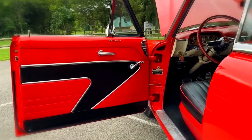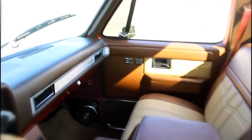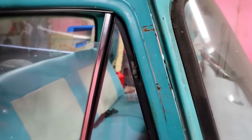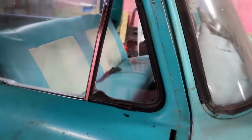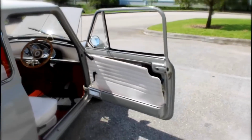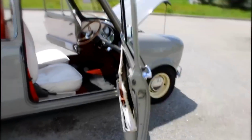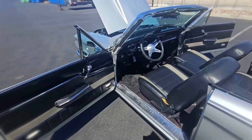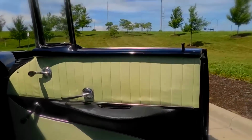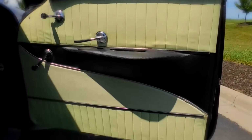Vent windows, also known as wing windows, were small triangular windows positioned at the front corners of car doors. Introduced in the 1930s, they provided a way to let fresh air flow into vehicles before air conditioning became widespread. These windows gained popularity in the 1950s and 60s, becoming a distinctive feature of many classic cars. Despite their charm, vent windows had notable drawbacks, including issues with leaking during rain and vulnerability to theft.